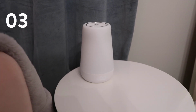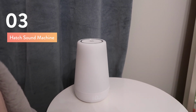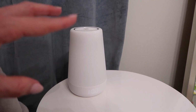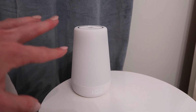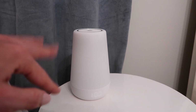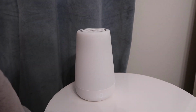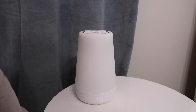Almost from day one, we started using the Hatch sound machine. You can use it with your phone and change the color and the sound. I always put it on white noise and a red light, because it doesn't mess with your circadian rhythm. I turn it really nice and low now that she's past her 3 months. She's almost 5 months now. I put it on a red light so she can still see her surroundings in the room.